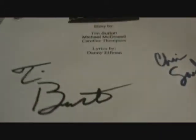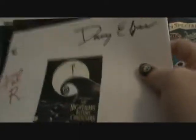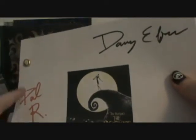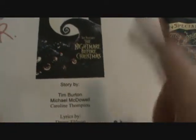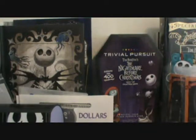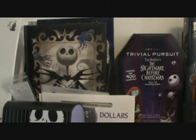This is one of my favorite things I have in my collection. It's a signed autograph from 1993, and it's signed by Tim Burton, Chris Sarandon, Danny Elfman, and Paul R. I forgot what his last name was, but he was one of the ones that also helped. And basically, it's just that. It's a script. There are things in here that are not in the movie, and I actually kind of like getting to see what it was like before that. I actually might do a reading of that, so you guys can kind of see what it's like and how it differs from the movie.